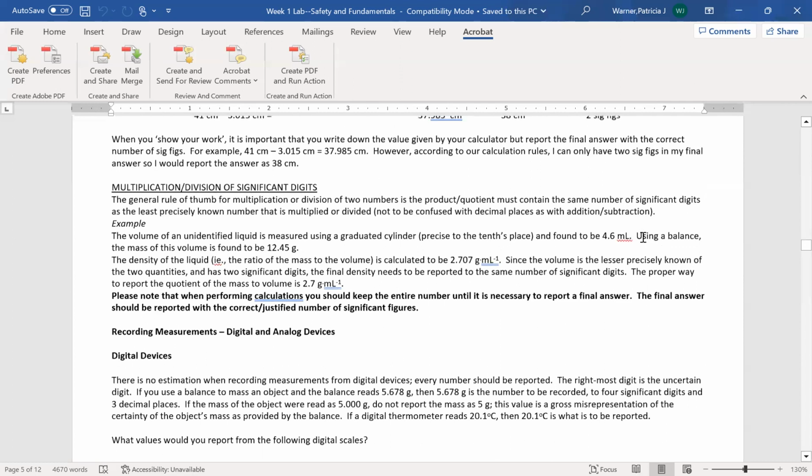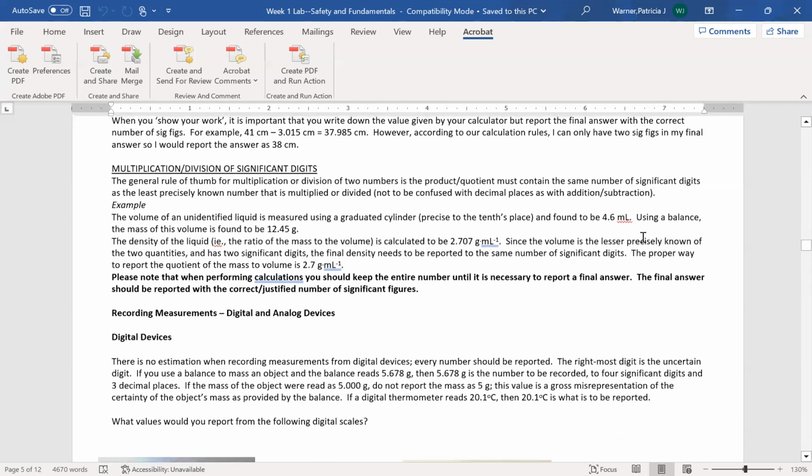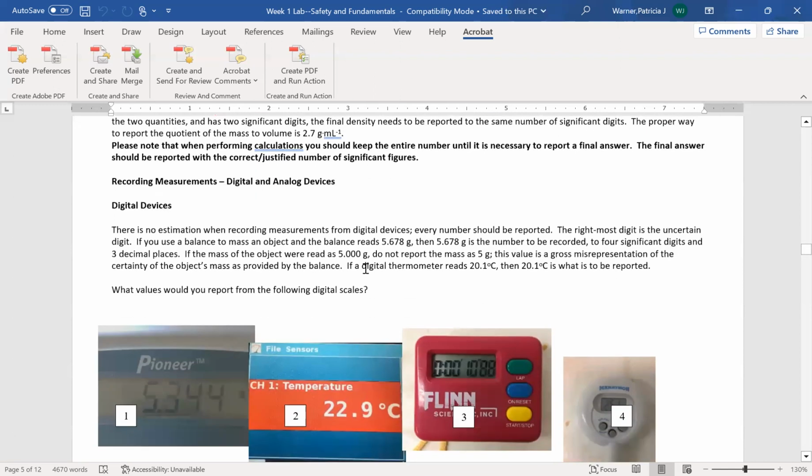Multiplication and division, when you do these, it's the same number of significant figures as the least number of significant figures. So in this example, you had 4.6 milliliters and you had a balance that was 12.45 grams. So to calculate density, it's grams divided by milliliters, and you come up with 2.707 on your calculator. But because 4.6 only has 2 total significant figures, you have to truncate that to 2.7. When you do perform calculations with significant figures, you keep track, but you do not truncate till the very end.